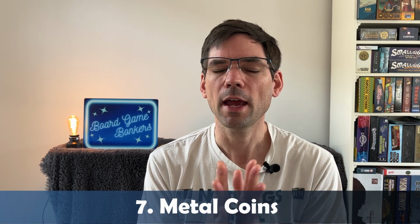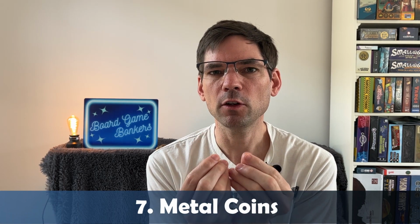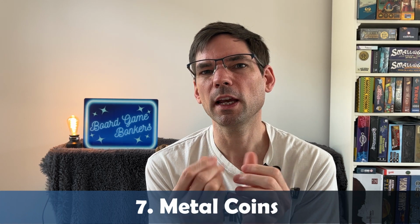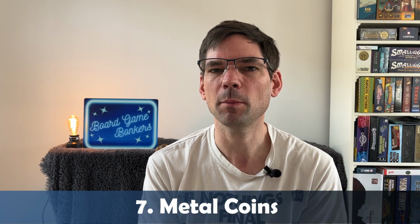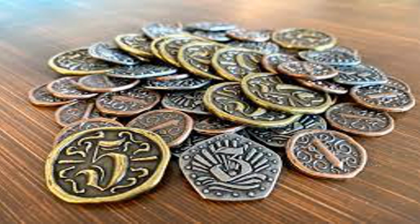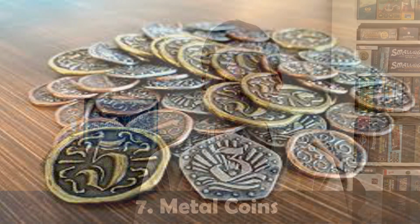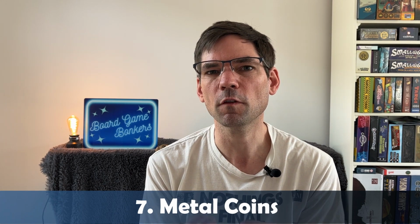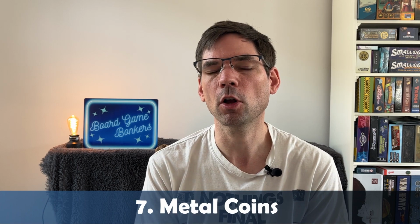This to me feels more of an essential upgrade because everyone will tell you the feel of plastic or just standard token coins isn't the same as metal coins. Now, you don't have to buy metal coins for all your games, you just buy one set and then you can use those coins in most of your games, and it takes the game to another level. It gives it another extra feel and that sense of thematicness if you've got metal coins.